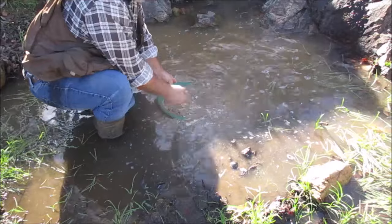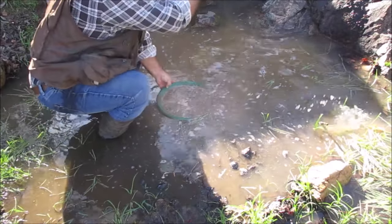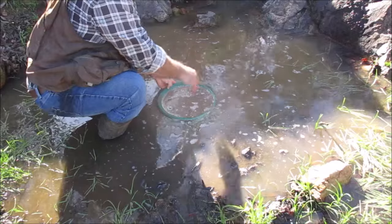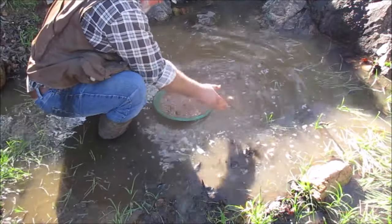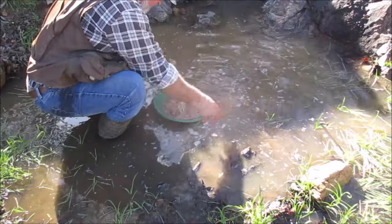I'm still scratching the surface here in this creek, but I've looked up the creek here a little bit, and you can see the bedrock slopes away. So I might go up there and do some test panning. I'll show you what I mean when I finish this.